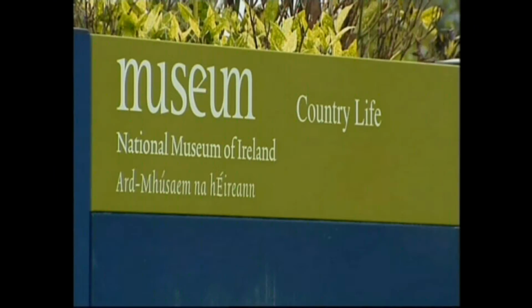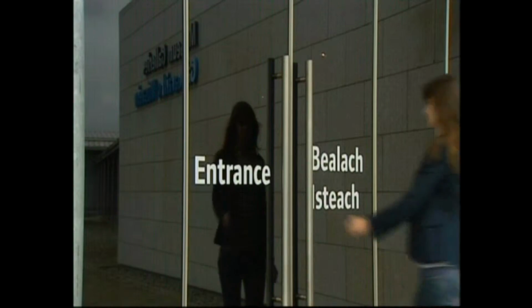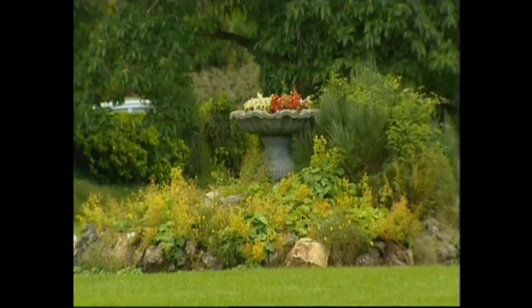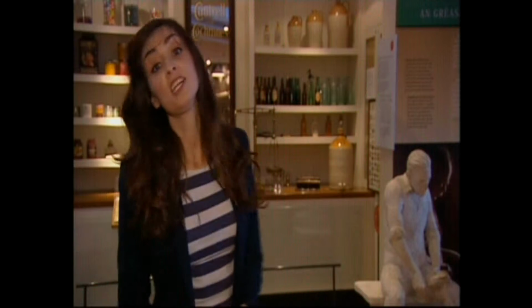Now, I think we're all guilty of not going to see the local tourist attractions in our own area. And I'm from Mayo, but I've never been to this museum before. The Museum of Country Life is a branch of the National Museum of Ireland. The first surprise is the modern exterior, and inside there are some fascinating collections. The museum has artefacts from all aspects of rural life in Ireland, dating from the time of the famine until the end of the Second World War.